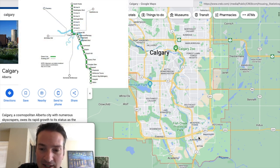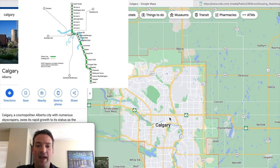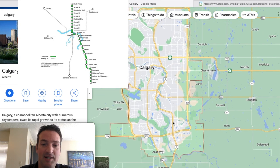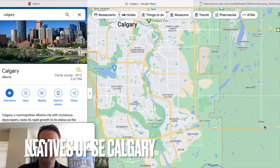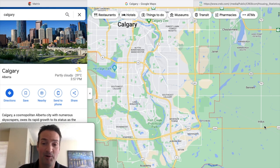I'll pull up the map so you can see a little better, but it'll come from the deep south into the downtown and then run up north central. And I believe it's approved, but we keep debating, you know, changing some of the features of it, but it will be happening at some point, which will be a great benefit to living in South Calgary. And now I'll touch on some of the negative things that I don't like about South Calgary.